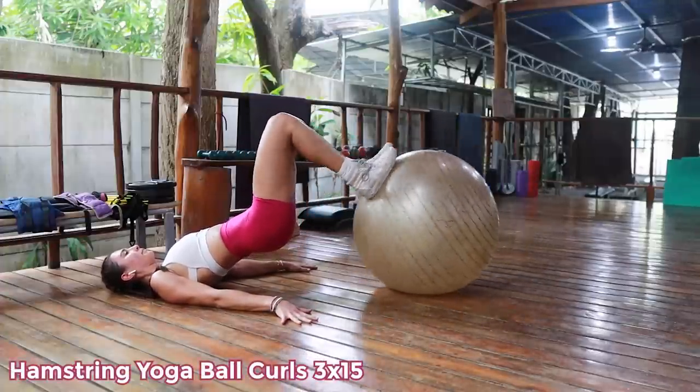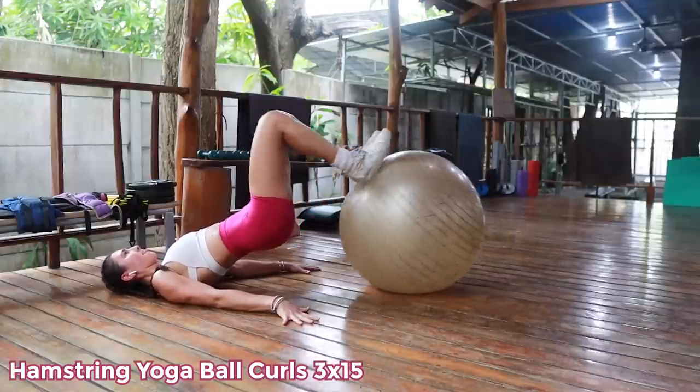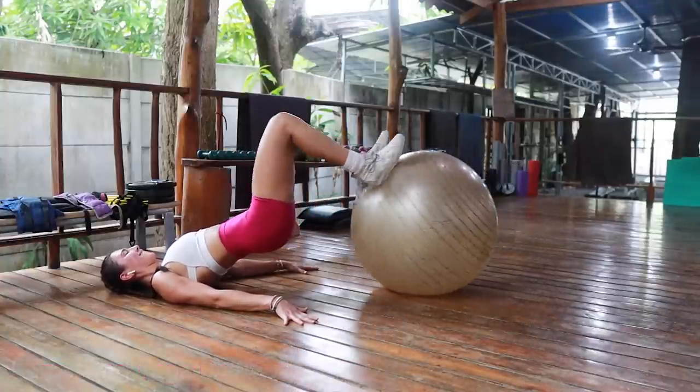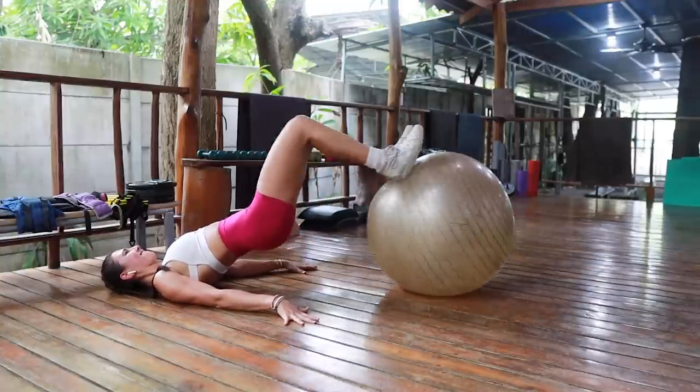I did these for 3 sets of 15 with a pretty short rest in between. Biggest thing for form here is you want to make sure your core is really nice and tight and you want to keep your hips up. So I'm not letting my hips sag too much when I'm doing this, and that's what really makes you actually recruit your hamstrings and get a bigger burn.